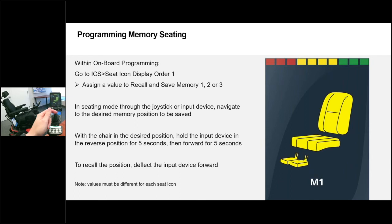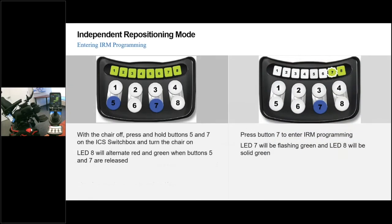I go back to M1 and I pull backwards on the joystick. The icon will not lose its color because we have removed the ability to save over that position. But if we deflect the joystick forward, we're still able to access that position. So that is programming a memory position.